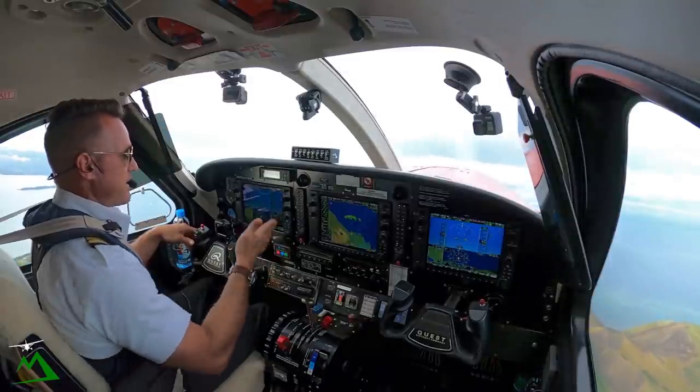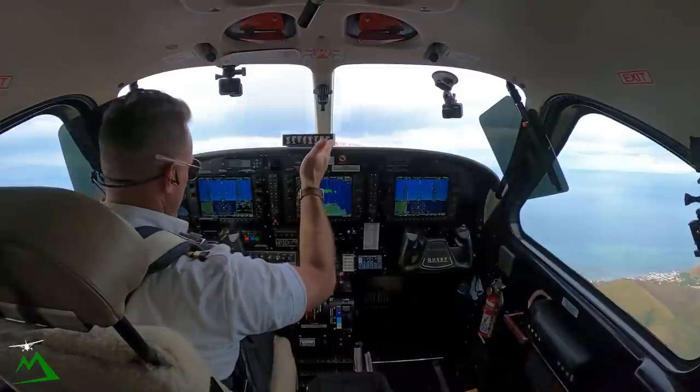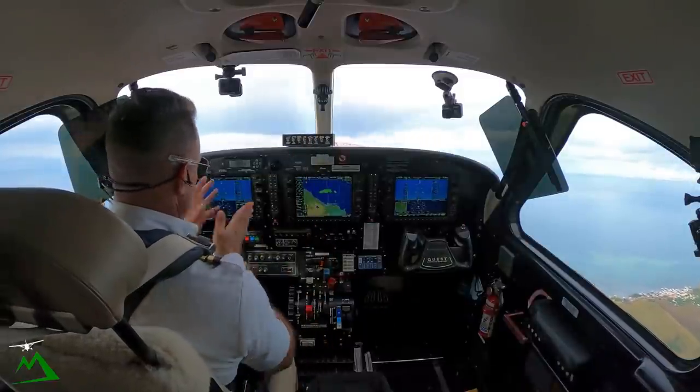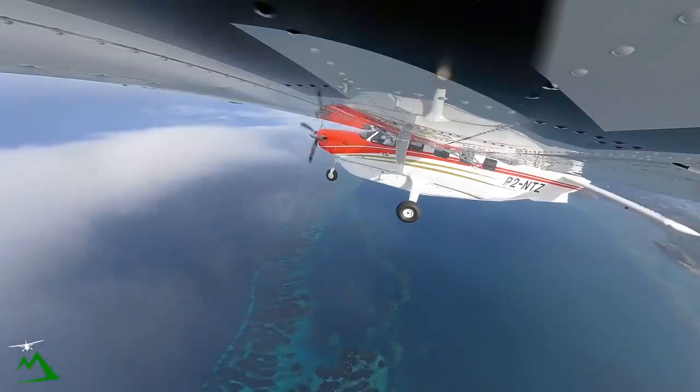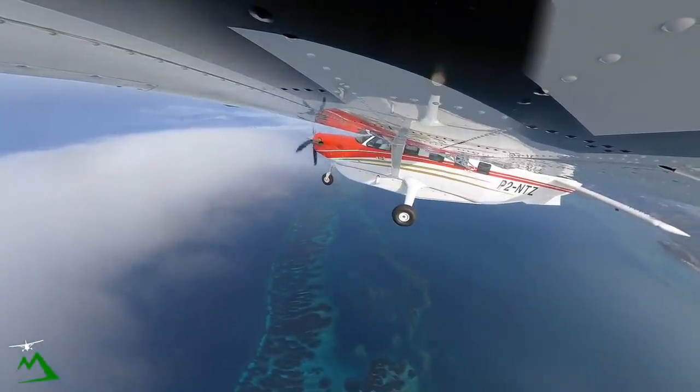It doesn't look terrible, but I think if I just head off to the right maybe 10 miles, then I should be able to clear all of it. There's like a little tiny corridor that I could go around it all. Oh, that reef below me sure is beautiful, that's for sure.